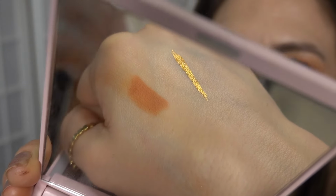Oh, look at that gold. Anyway, I'm obsessed with it and I wore it a lot. I wore it a lot on my trip because I was in cooler places like Scotland and Ireland, and it just gave me a little bit of something that I enjoyed. You do need to let it dry before you open your eyes, which I didn't do, but it dries very quickly.